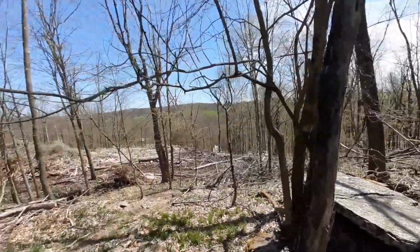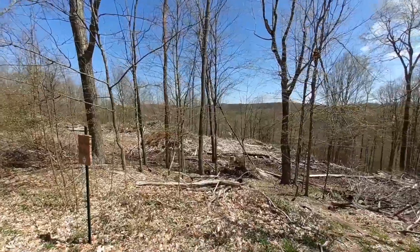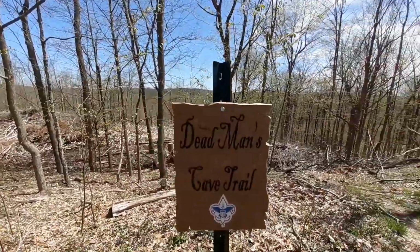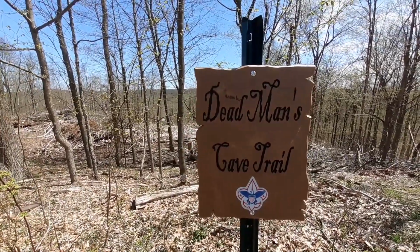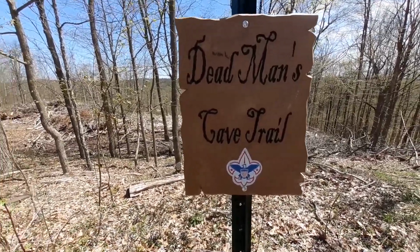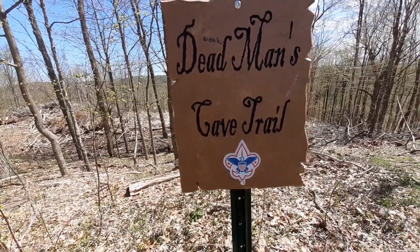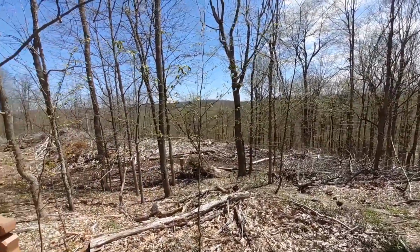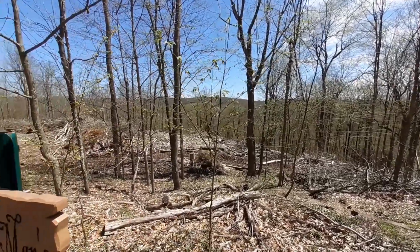Interesting. So there's a little sign over here. Let me see what it says. It says, if you guys can read that, Dead Man's Cave Trail. Huh. Is that a Boy Scout symbol? I'm not really sure. If anyone knows, please let me know. Kind of interesting, kind of a mystery.